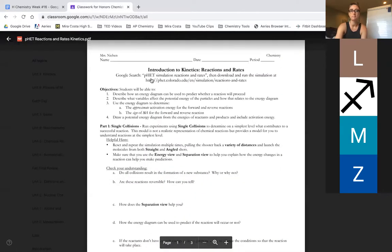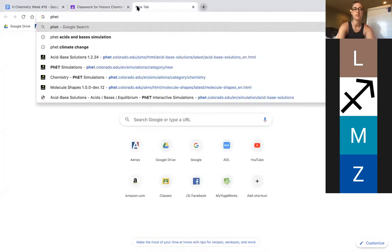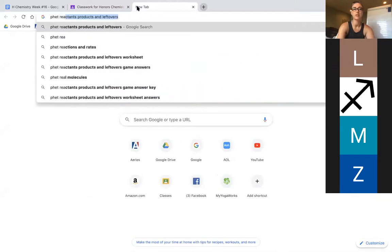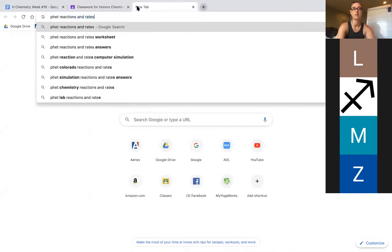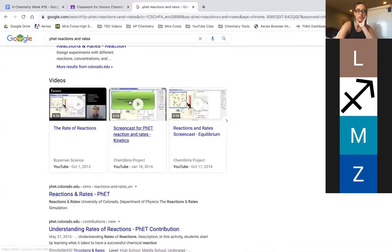It says Google search PHET simulation reactions and rates. I hope this will work on most of your computers. So PHET reaction, and you should get a simulation.